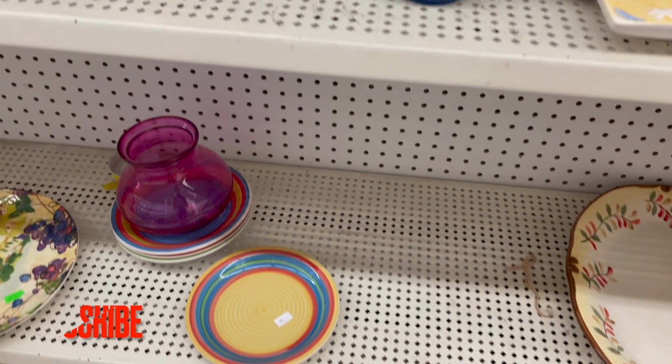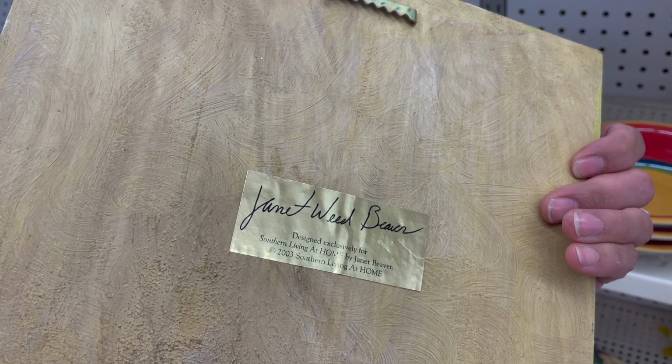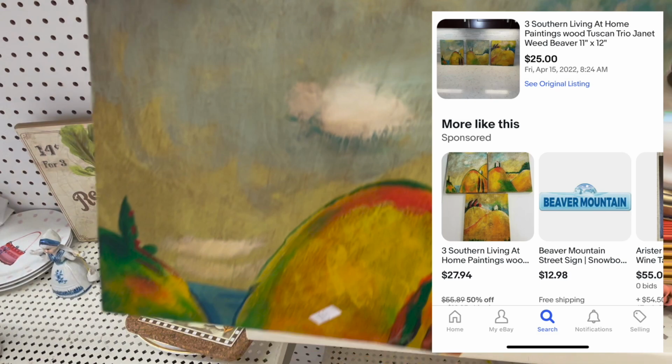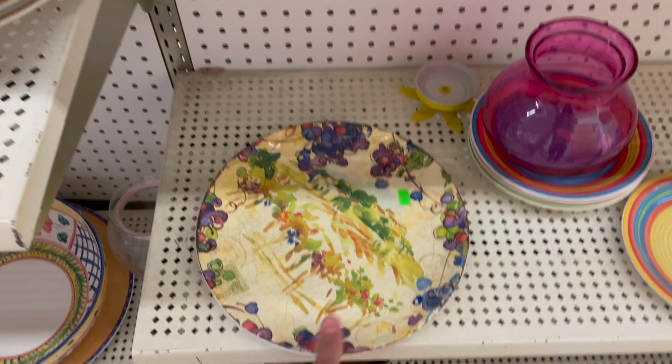Anything up here? It's a painting on a wood. That's kind of neat. I like the colors on that. Janet Weed. Southern Living at Home. Anything down here? Guess we'll just look at everything. Certified International.